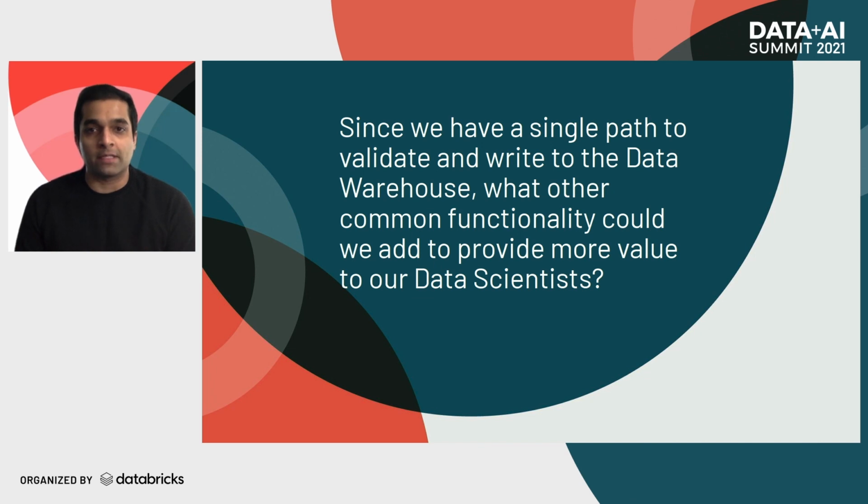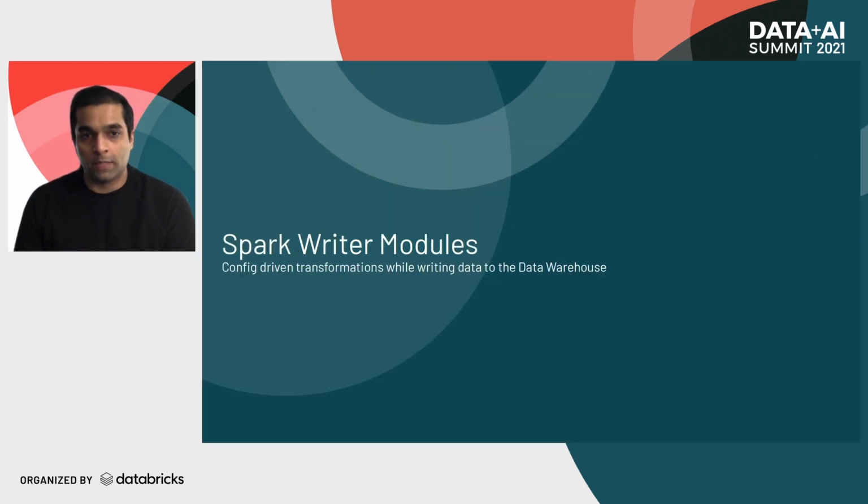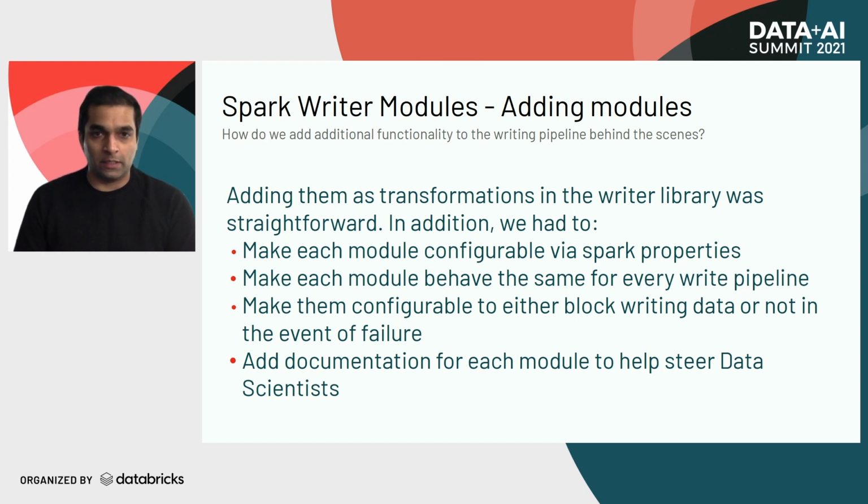So now, since we had the singular path and have been since the beginning, we thought about what other functionality we could make common to data scientists and add more value to their lives by adding it as part of the writing pipeline. So we came up with modules that were sort of config-driven transformations. So you could transform the data frame and perform actions prior to writing to the data warehouse. So how do we go about adding this? The priority was to make them configurable so you could switch them on and off via Spark properties. Each module had to behave the same way for every write pipeline. They had to be configurable to, let's say, either block writing or not in the event of failure. And we had to add additional documentation for each module to help steer data scientists to use it in the correct way.